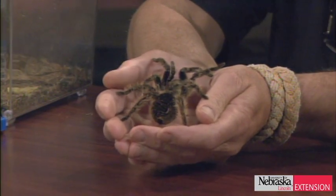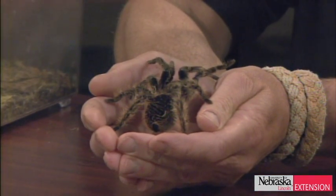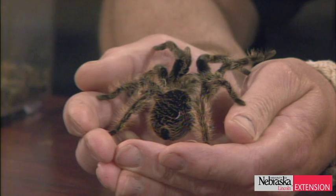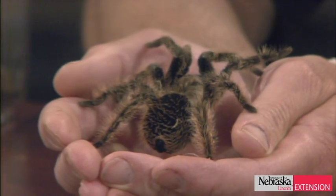Funny thing, Kim, I was walking by your car today and I found this. And I know how much you love spiders. This is Fluffy. We have her in our department, and she is just one of our zoo specimens, and she is a Honduran curly-haired tarantula.